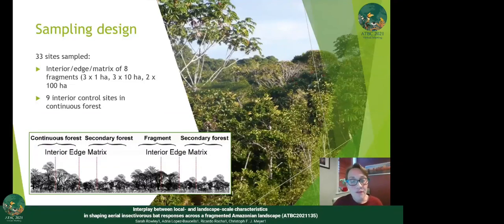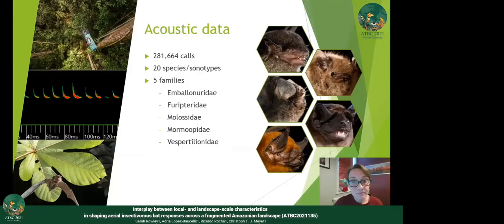This figure shows how the various forest types and fragments blend together. This background photo gives you an idea of what the secondary forest now looks like. The BDFFP is a landscape with relatively low structural contrast. 33 sites were sampled in total, 8 within the forest fragments and 9 interior control sites in the primary forest. I analysed around 280,000 calls from 20 species and 5 families.